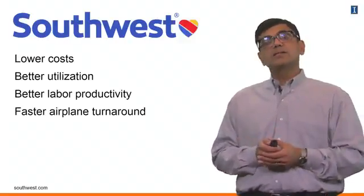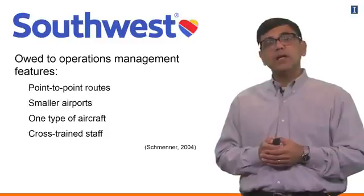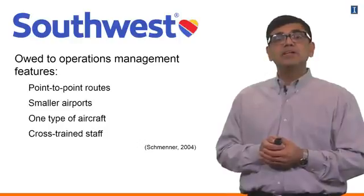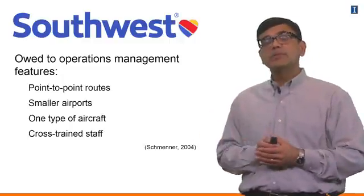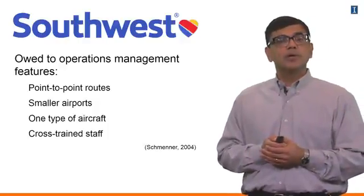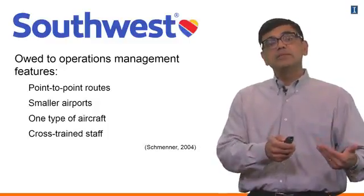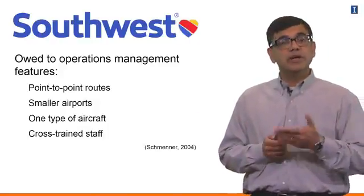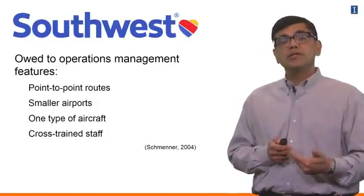Now, what is it about Southwest's operations that's different that helps them achieve these things? So let's take a look at that. Well, first of all, when they decided to get into this idea of a budget airline, they started with point-to-point routes. They moved away from the hub and spoke model of most traditional large airlines. Their logic was that they're not really competing with the airline industry. They're actually competing with the people who want to travel by road, and they want those customers to be moving into their airplanes. They stuck to smaller airports to keep their costs down, and they used one type of aircraft.